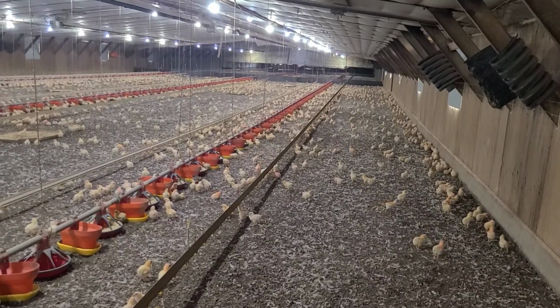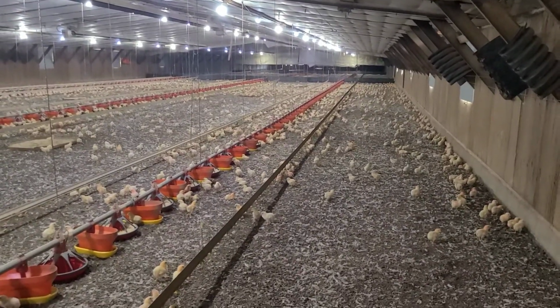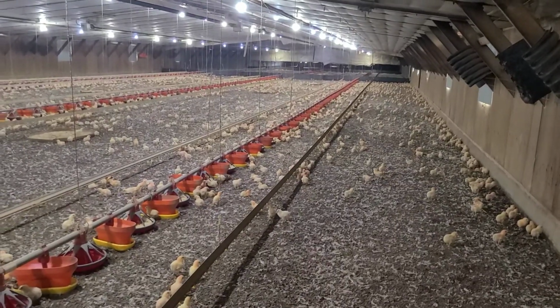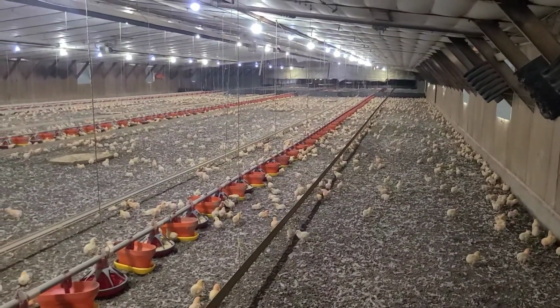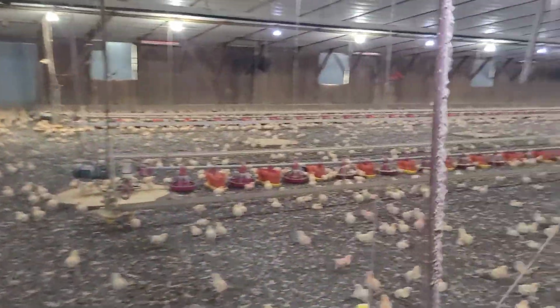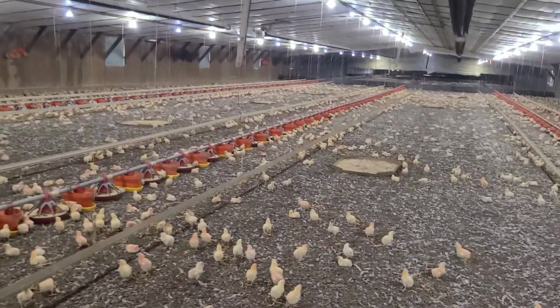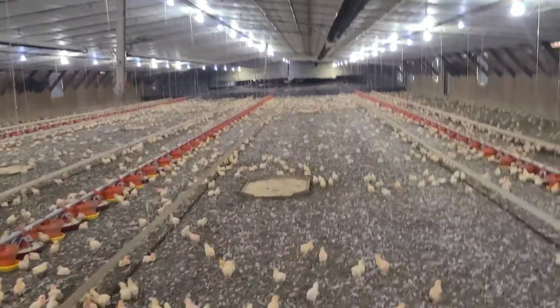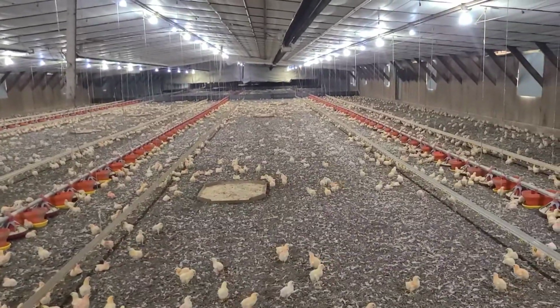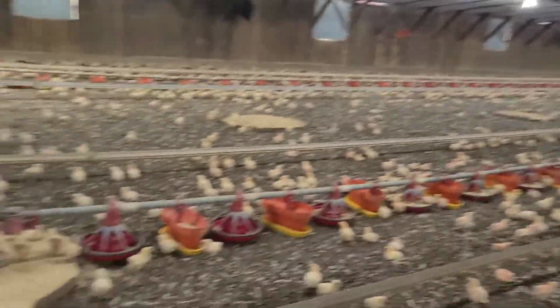What I'm looking for is basically birds are up and activity is going. Birds are hitting these water lines, and everything is looking good. The air quality is good. We're running 2 fans at the moment, 2 tunnel fans and one front fan there. So things are looking good. You guys can see that little partition. We're going to actually walk this.